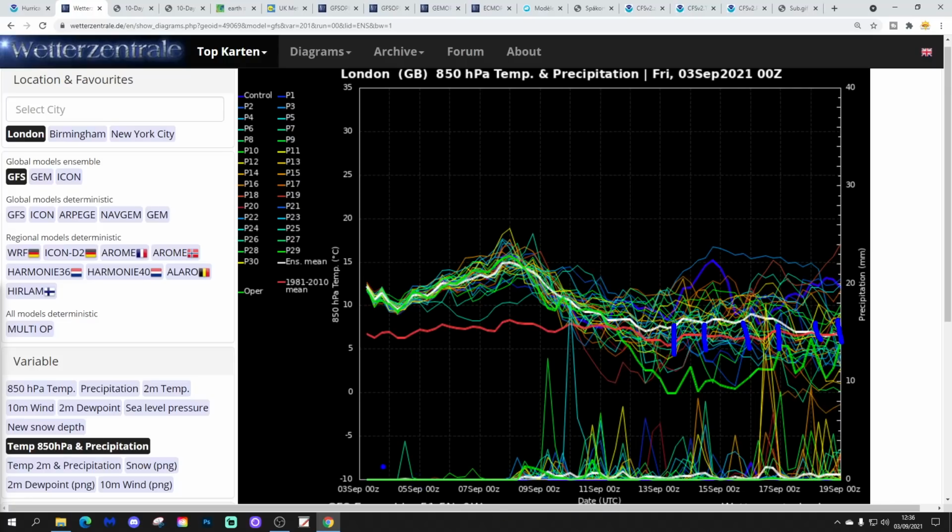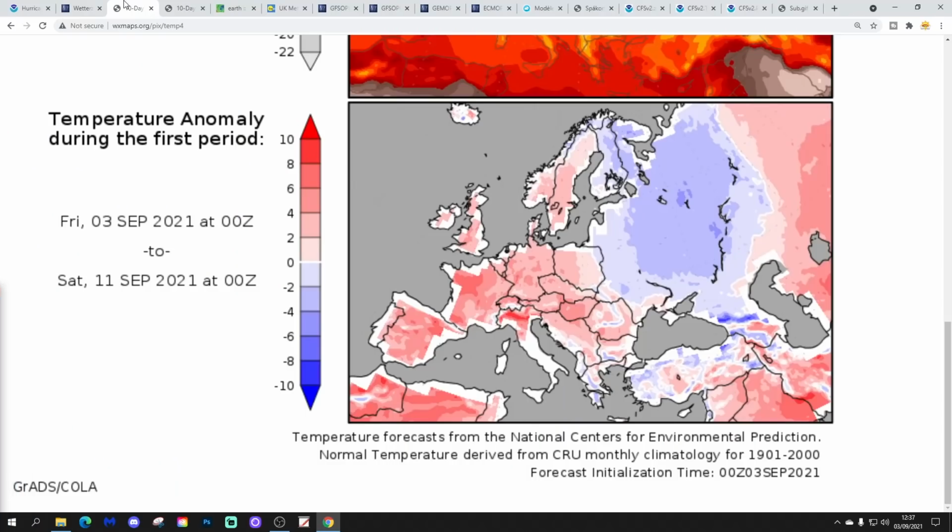Looks like it's going to get a bit more unsettled as well. Lots of dry weather to come over the next few days, but by the middle to latter stages of next week, turning more unsettled, and that carries on into the middle of September with more in the way of rainfall.